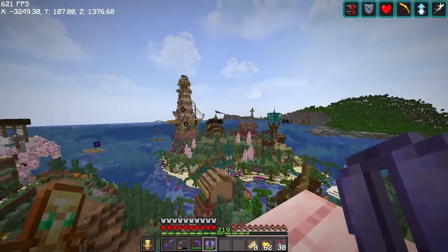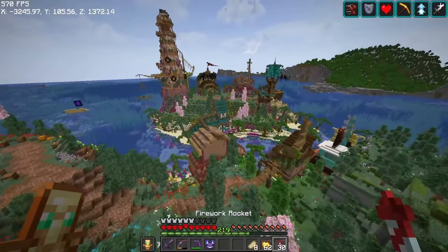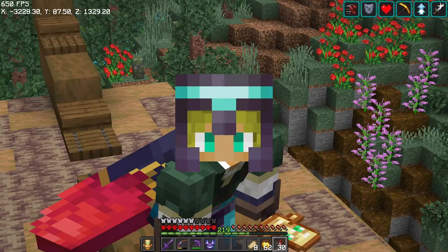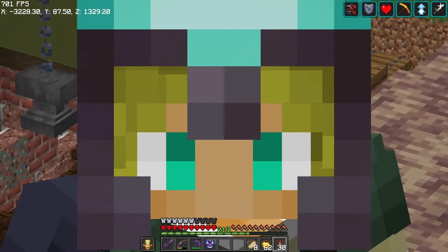For those of you guys who didn't notice, this build is basically inspired by One Piece. All these builds are built after some sort of boat in some sort of way. But more importantly, the Pegasus, the main build, the main attraction for Jugs, the unicorn god of barbecue, is heavily inspired by Sanji. And we'll get into that here in just a little bit.